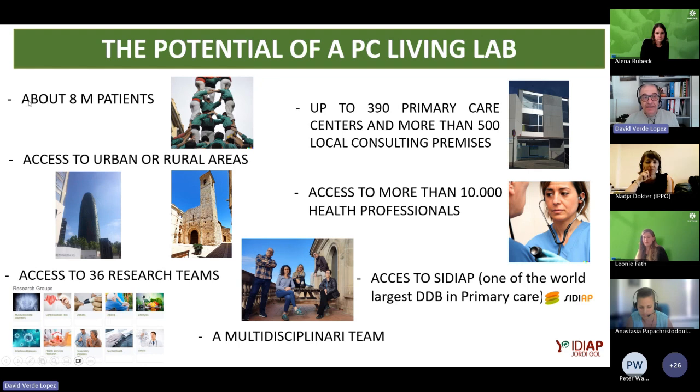What is the potential? As we are all around Catalonia, we have access to about 8 million patients. We have a lot of primary care centers and local consulting premises, so we have access to a lot of different places. We also have access to more than 10,000 health professionals, and we have divided our testing into urban and rural areas, because the needs they have are very different, and the socioeconomic environment is also very different. Apart from that, we have access to 36 research teams and access to CDAP.